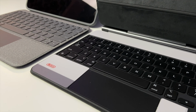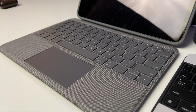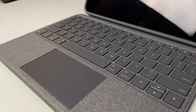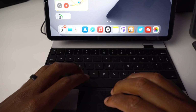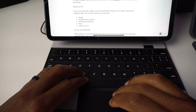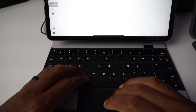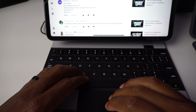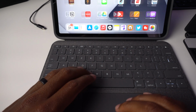And looking at it from the front, the Logitech trackpad is a little bit bigger than the Apple trackpad, but you cannot click just anywhere on the trackpad of the Logitech, whereas on the Apple, it is a nice glassy type trackpad top, and you can click anywhere on it, and it's got a very good clicky responsive trackpad, whereas on the Logitech you can only click at the bottom and it's not as loud as the trackpad on the Apple Magic Keyboard. So the Apple Magic trackpad wins with that perspective.